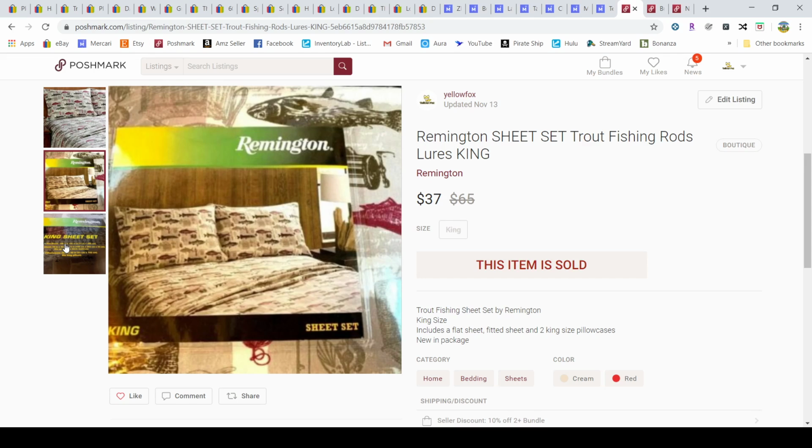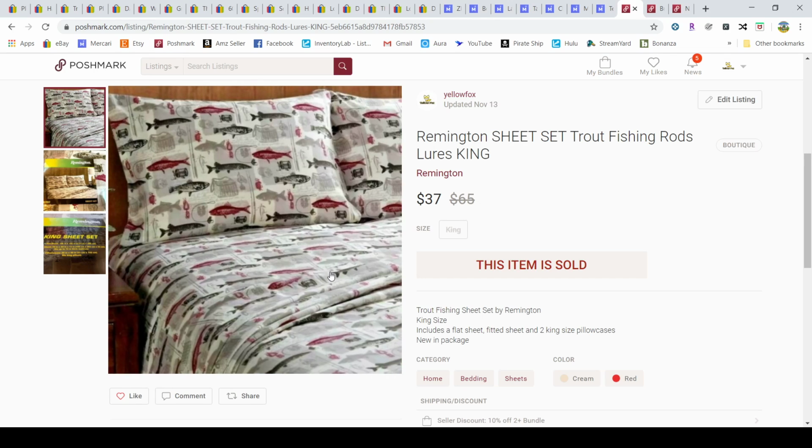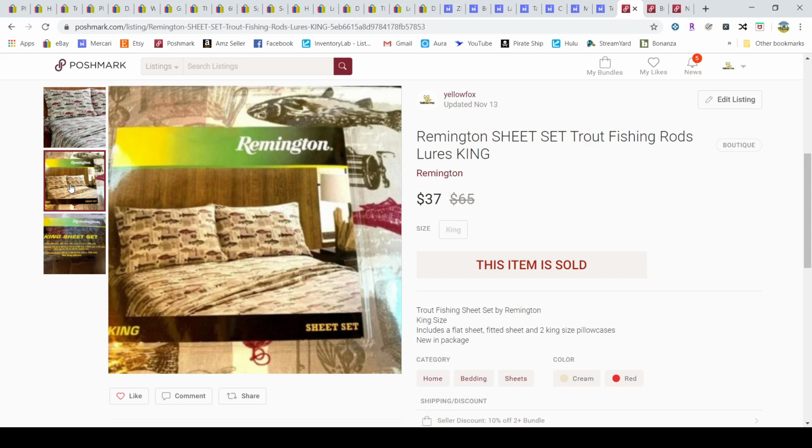bunch for myself. These are actually on one of my spare bedrooms. We have a lodge cabin type decor to our home. And this one is in our spare bedroom because we have a bedroom that is decorated for... it was originally fishing, but it also has ducks in there now. So now I call it the water room. So it's got fish and ducks and stuff. So I picked up a few of these and threw them up, and I sold these for $37.